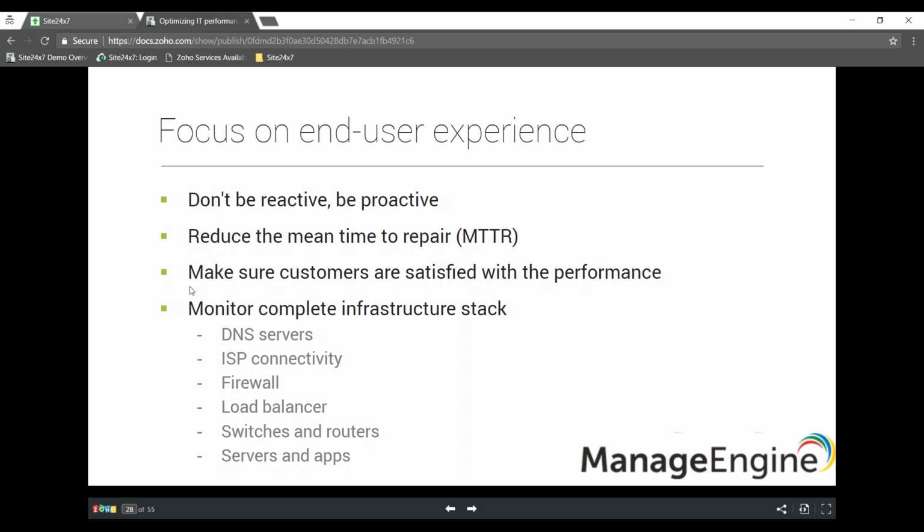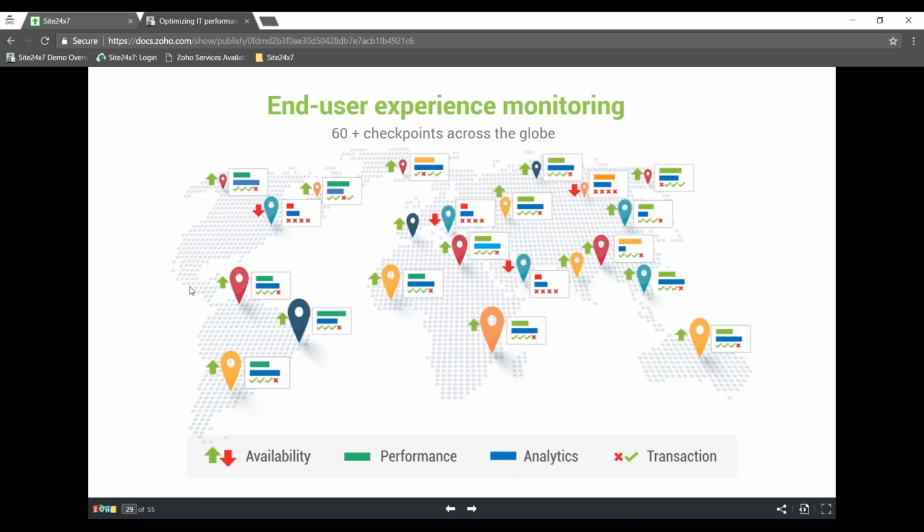At the end, they will not be able to identify the root cause of the issue with only in-house monitoring tools. And there are possibilities that third-party content may affect the performance of your application. Say, for example, if you have integrated a payment gateway into your banking website and that service is down, with your in-house monitoring you will not be able to identify it. That's when we get to use end-user experience monitoring.